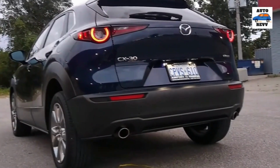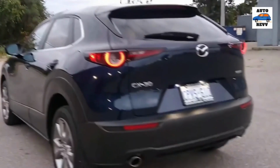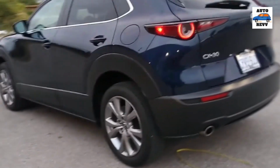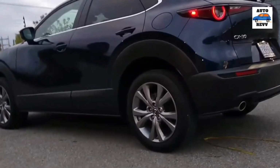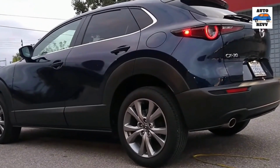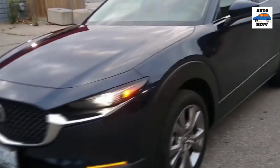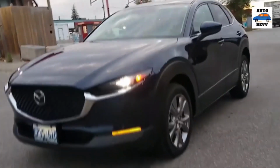Safety is a priority for Mazda, and the CX-30 usually comes with a comprehensive suite of safety features. This may include adaptive cruise control, lane departure warning and intervention, forward collision warning with automatic emergency braking, blind spot monitoring, and rear cross-traffic alert. The CX-30 has often performed well in safety tests conducted by organizations like the IIHS, Insurance Institute for Highway Safety, and NHTSA, National Highway Traffic Safety Administration.